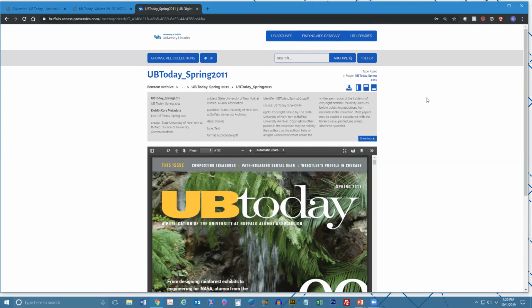So I wanted to mention that the UB Today collection is a very uncomplicated one. Other collections that we have, for example, our faculty papers or manuscript collections, are often a lot more complex in their arrangement, especially when original order is maintained during processing. So the file directories might be very complex, folders within folders and that kind of thing. Sometimes I think this can be challenging for patrons to navigate through, but we hope that good description in the finding aid assists them with this.